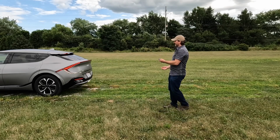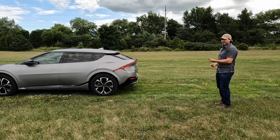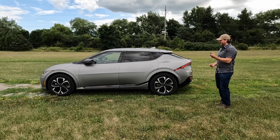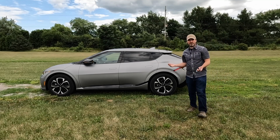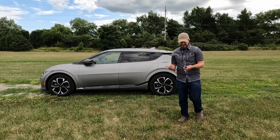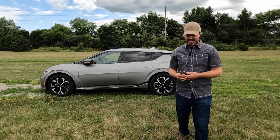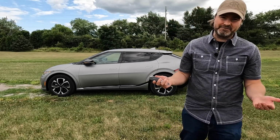Come on, come on. You know, before I could drive, I had remote control cars, and now I can drive, and I've been able to drive for a while, and now I have cars and remote controlled cars all in one. All right, now let's take a look inside.